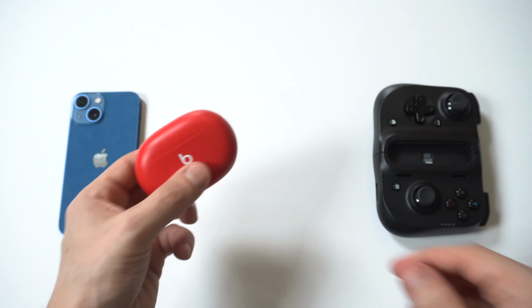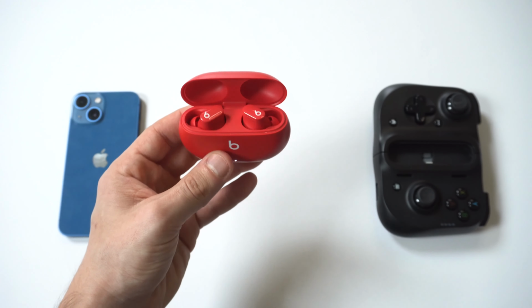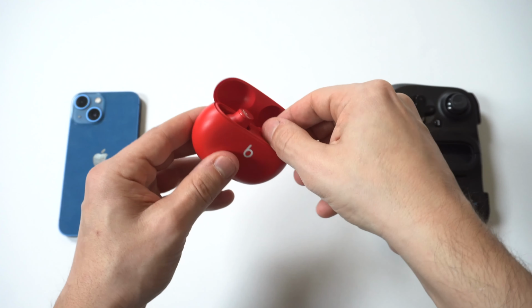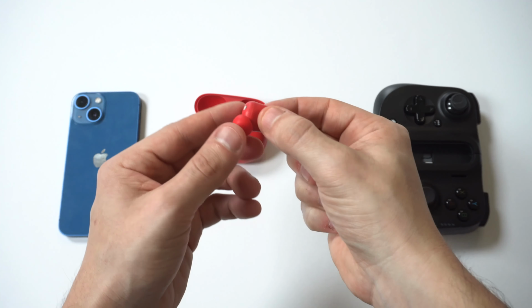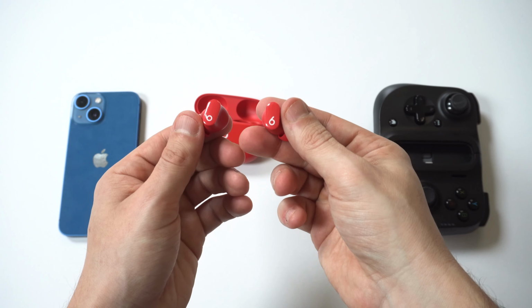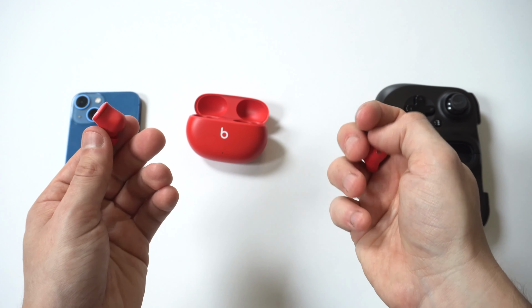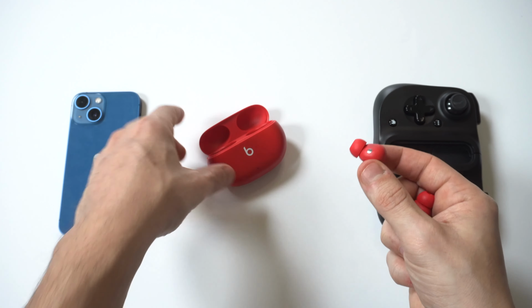Now as far as earbuds go, I love the Beats Studio Buds. Now you can pick these up anywhere between like 100 to 150 bucks at the moment. They come in a few different colors and they also work for iPhone and Android phones. So if you ever switch from an iPhone to an Android phone, you could use these, which is nice. And yeah, Apple actually owns Beats. They've owned them for years and I just love these earbuds.